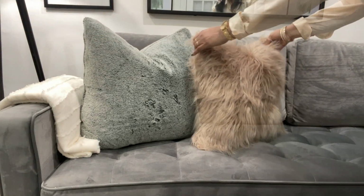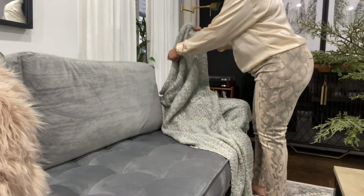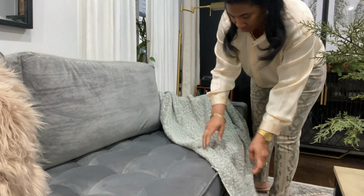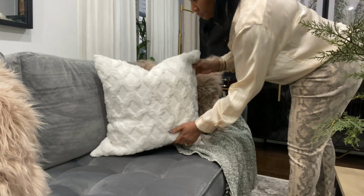It's bringing some warmth to the sofa with all the different kinds of texture, some blankets, some pillows, some furs, some woven leather, and these are just perfect warmth for this time of year. You just want to cuddle up on the sofa with a glass of wine or a cup of hot tea.